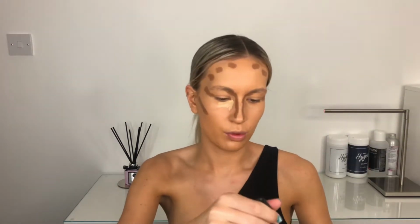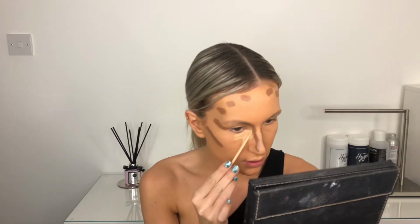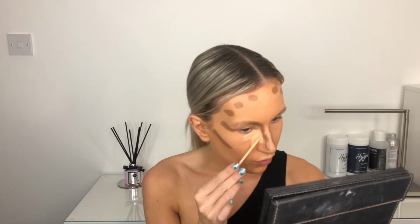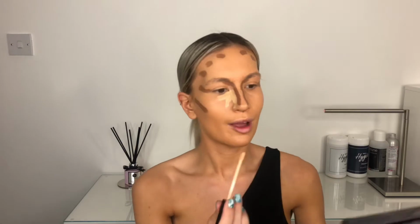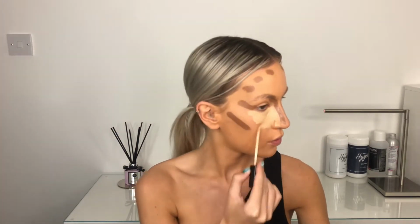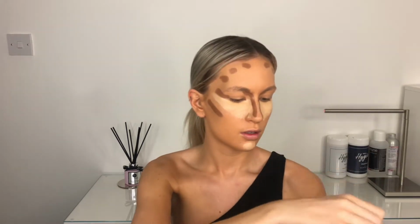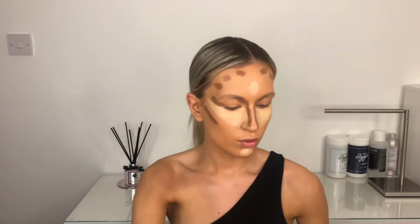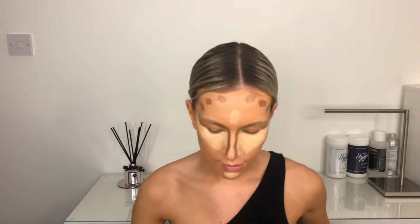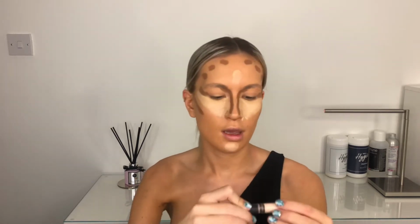Fancy doing a little change of products today. I kind of get sometimes in a way of using the same stuff, so I thought, right, let's change it up a little bit. And then I'm going to go in with my Body M All Night Long Concealer in shade 1 Milk, which is quite white, but this is because I just want a little bit more coverage.